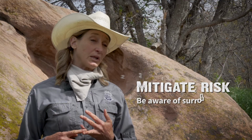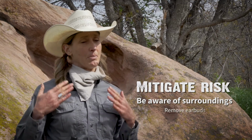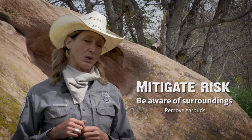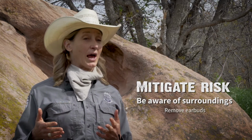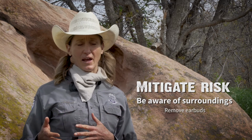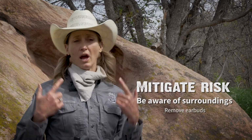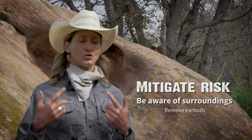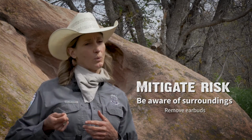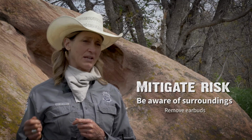We also really encourage you to be aware of your surroundings. Wearing earbuds can really impair your ability to know you're getting too close to a rattlesnake. Rattlesnakes rattle not out of trying to allure anything, they're using that as a defense. They're trying to tell you you are getting too close. If you're wearing earbuds, you're not going to hear that rattle. So we do strongly encourage our visitors to at least wear one earbud out so you can hear that snake giving you that warning that you are getting too close.